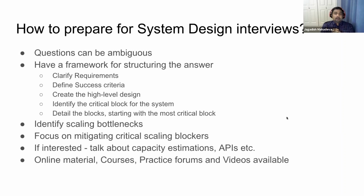How to prepare for system design interviews. Aspiring PMs, or PMs who have been in the field for some time, you go for a job interview. Of course, we have been doing system design for quite some time, but interview prep, I believe, is a different game altogether, for two reasons. One is you are in a time-boxed scenario where you have to start and end your answer within say 45 minutes, of which 5 to 10 minutes will go for questions and other discussions. So you have 30 to 35 minutes to give a well-rounded answer. That's not something we do in our day-to-day jobs.